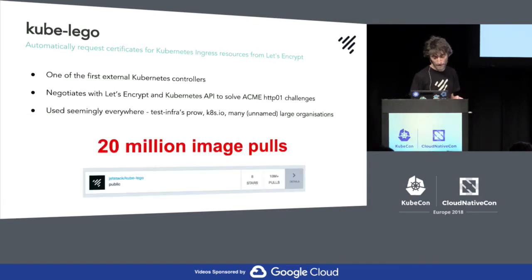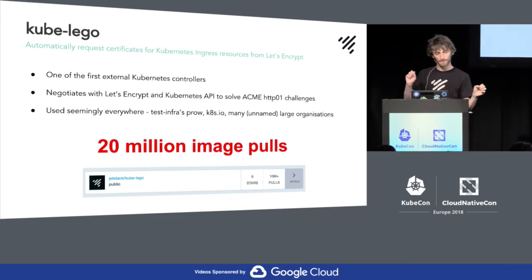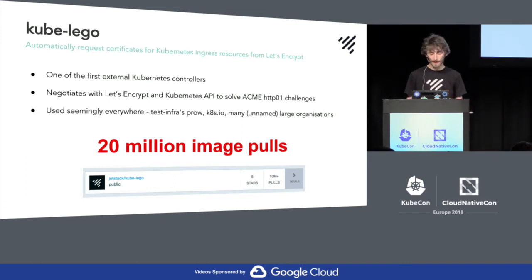And we've had 20 million image pulls, although it says 10 million plus there. That's just Docker Hub not being particularly accurate. We've had 20 million image pulls over the years now, seemingly only 8 stars, but maybe that's just a reflection of how people use Docker Hub. It's become huge, and it's been a very successful project. But obviously, with a lot of people using it, there's a lot to do, there's a lot to support.